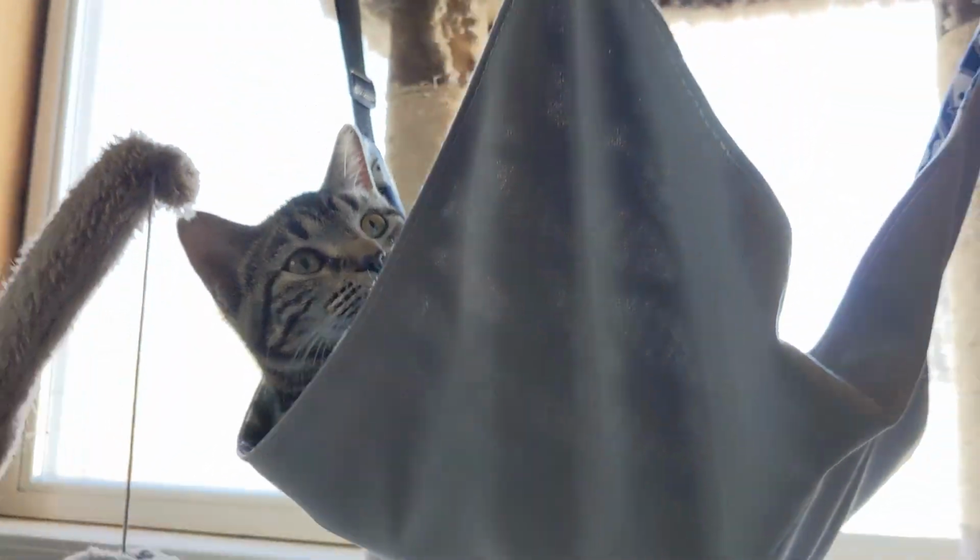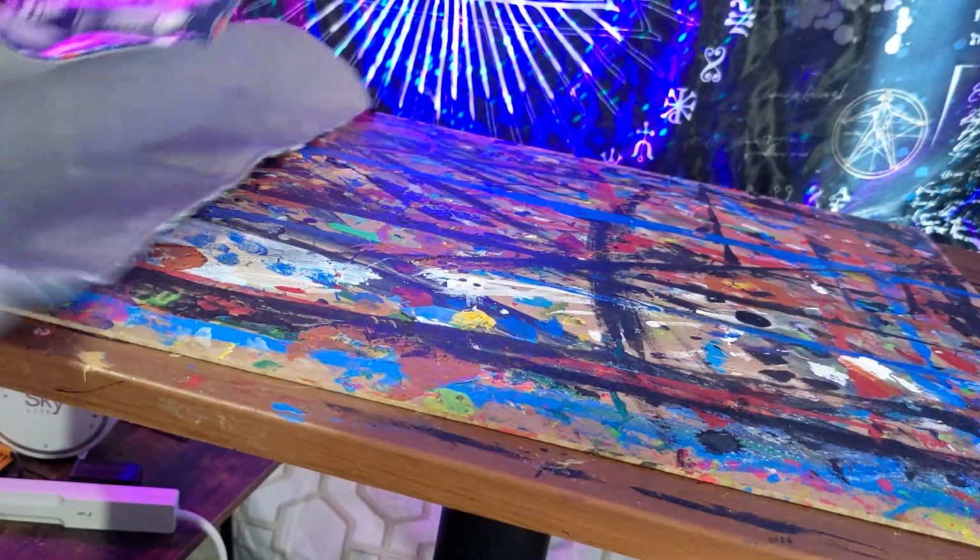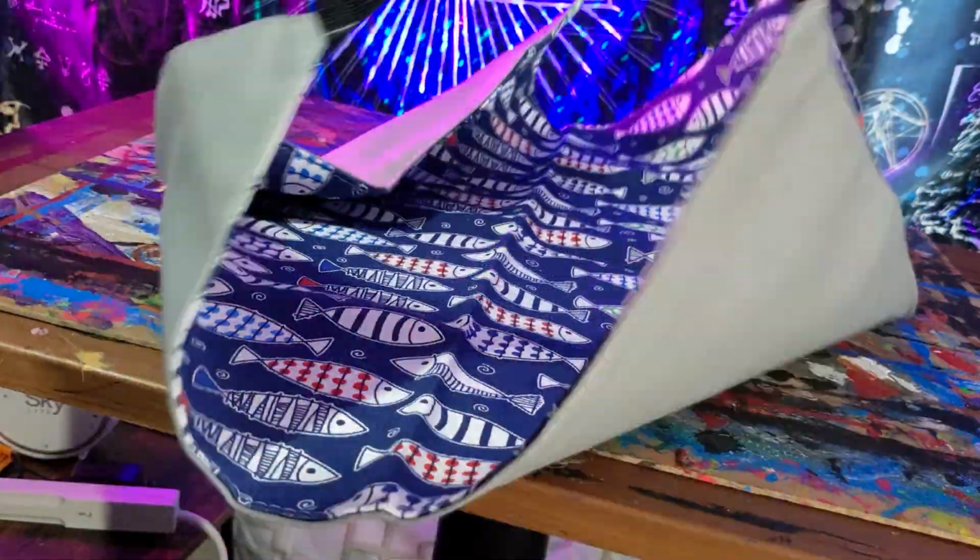But what can I say? If I was a cat, I'd be loving that perch as well, so I don't blame her. This hammock is sturdy, looks nice, and it's even double-sided, so you can flip it over if one side gets stained by some kitty magic.